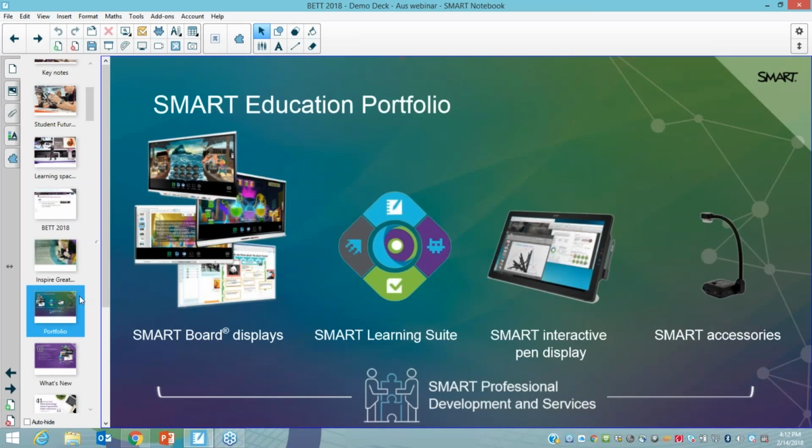So we've introduced some new smart boards, and we'll have a conversation about some of those new smart displays that we have. We also introduced the Smart Learning Suite with Smart Learning Suite Online, and we'll have a little conversation about that. We also introduced a new Podium. So the new Smart Podium is on its way to Australia as we speak, and also a new smart document camera, and we'll have some conversations around how that works in our new education setting.